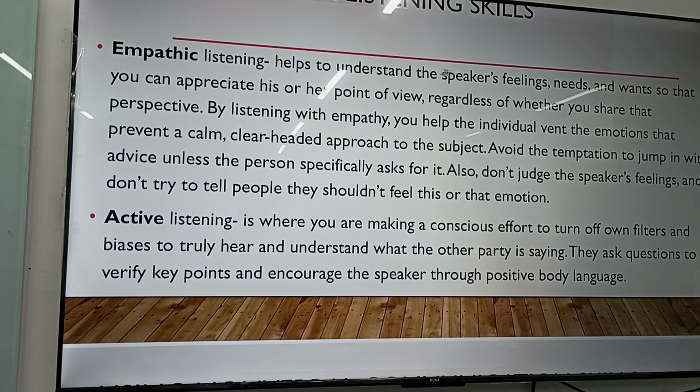Active listening is where you are making a conscious effort to turn off your own filters and biases to truly hear and understand what the other party is saying. They ask questions to verify key points and encourage the speaker through positive body language.